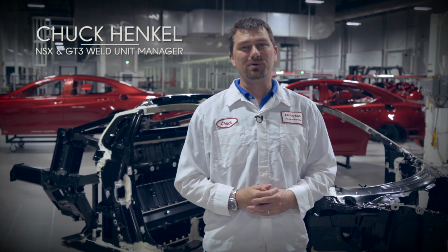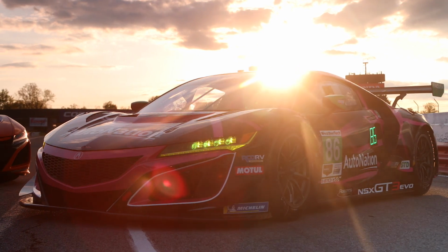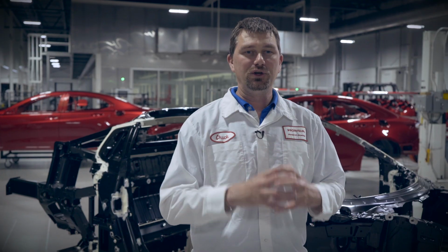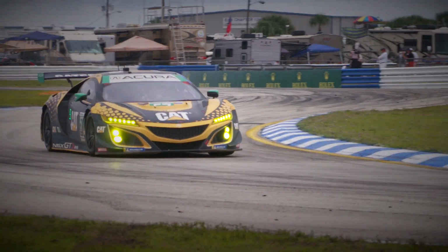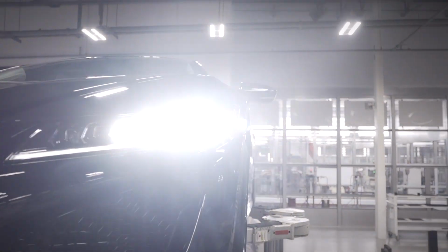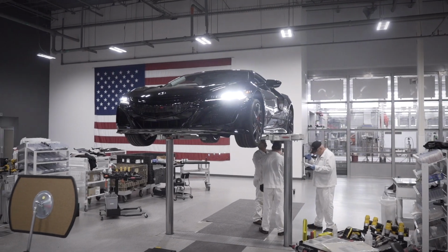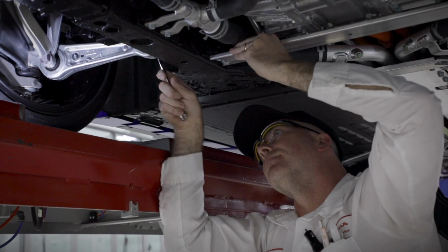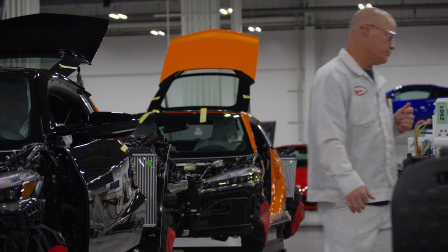We are at the Performance Manufacturing Center, so it makes total sense that we also build GT3 race cars here. We work jointly with the Motorsports Division to make a unified space frame for road cars and for racing. These are high-performance cars. Sometimes they do crash. If they do, both road and race cars come back to the Performance Manufacturing Center where they can be put back to the original factory specifications by the original craftsmen that built them.